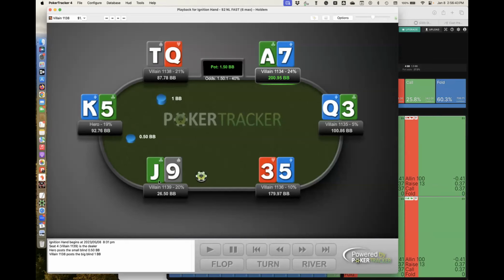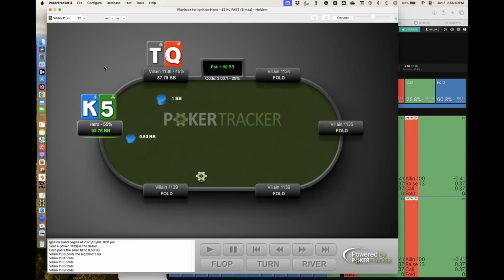Fold, fold, fold, raise that jack 9, kids, and queen 10 defend. Don't fold that queen 10 there. You're up against jack 9. Oh well. Having happened, king 5, too small, just fold it. King 7 here, king 8, that kind of thing.